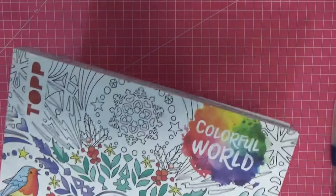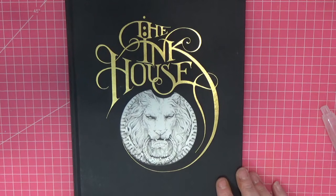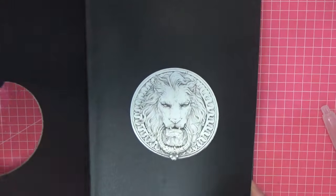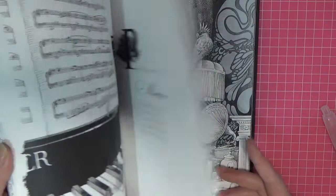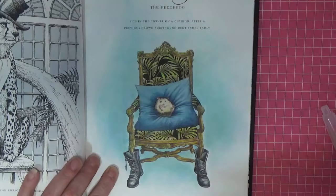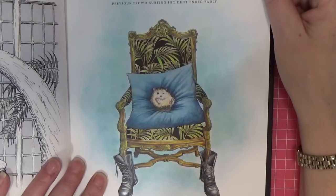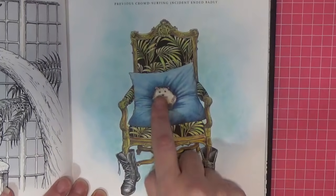There's three more. So I did a page in The Ink House by the incredibly talented Rory Dobner. He's on Instagram too. And I coloured Huxley. So I've just got to find him here. So I coloured Huxley. Let me bring you in a little bit. There you go. So Huxley the Hedgehog sits in the corner on a cushion after a previous crowd surfing incident ended badly. Isn't he cute?